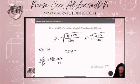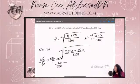So we'll add our inches together. And that's going to be 65 inches, right? So 65 inches. And we'll put that over 31. And you just simply take the square root. So we'll do 120.